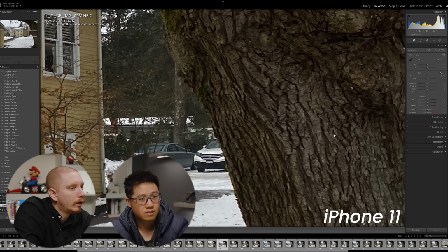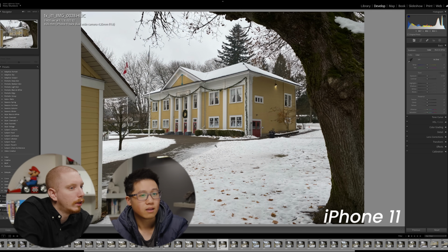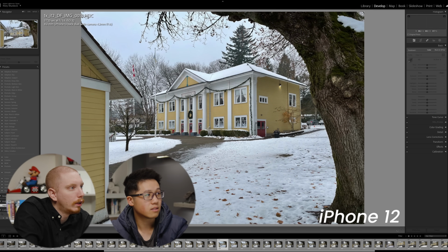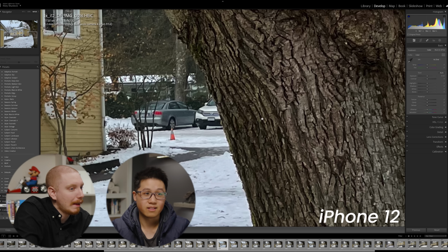The 11, a little bit more. You start to see it because of Deep Fusion. Move on to the 12, and it's there. It's like alive. That's in your face. I feel like it's gonna come out and attack me.